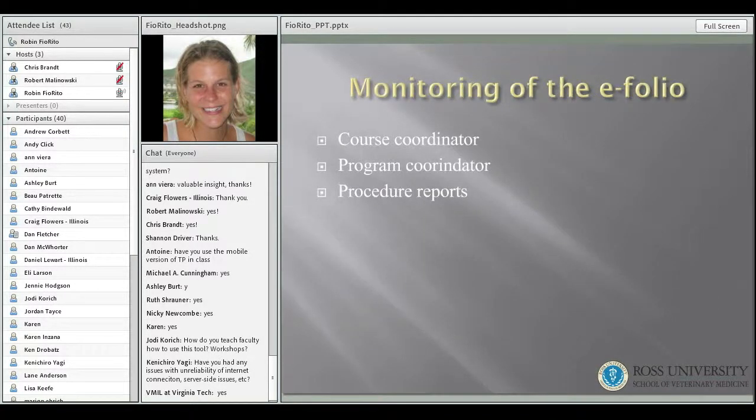So monitoring of the e-folio and of student attendance is done by the course and program coordinators. eValue sends out procedure reports on a regular basis, and you can actually set the date that you want that procedure report. So if you have a laboratory on Thursday and you want your students to be entering the skills post-lab, you would have that procedure report sent to you on a Friday or whatever time frame that you required for the students to enter them.